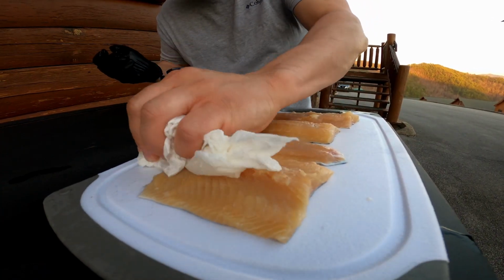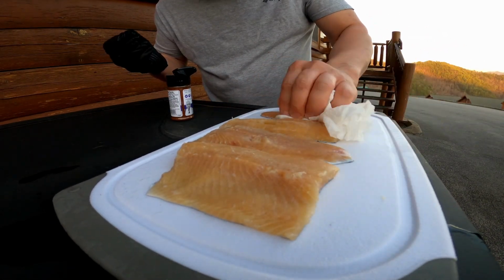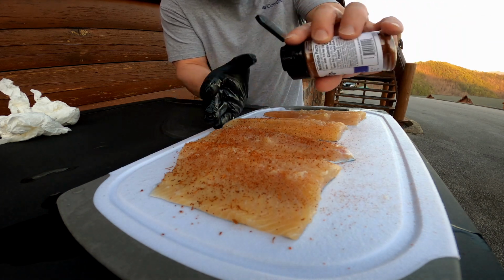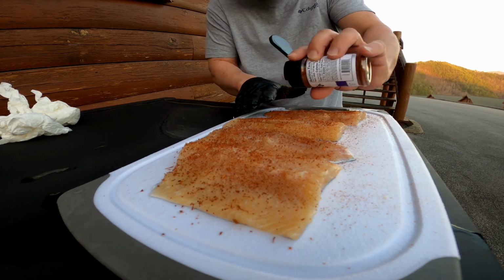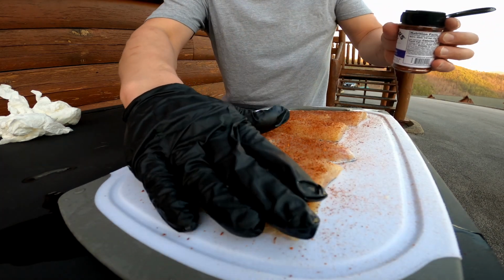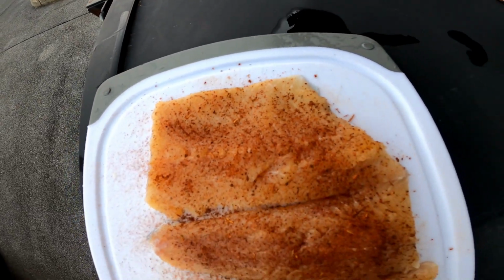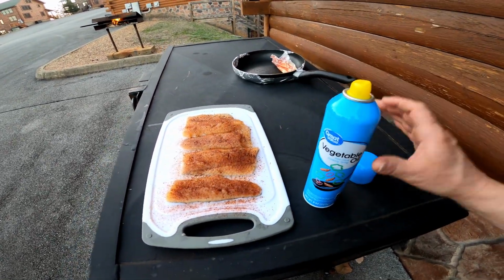Pat them dry first with a paper towel. Get any residual water off there. Throw some of this blackened seasoning on there. And I'm gonna rub it right in good. Oh yeah, that looks great. Not too much, just enough. Looks good to me. One more thing, I'm gonna add just a little spritz of oil.